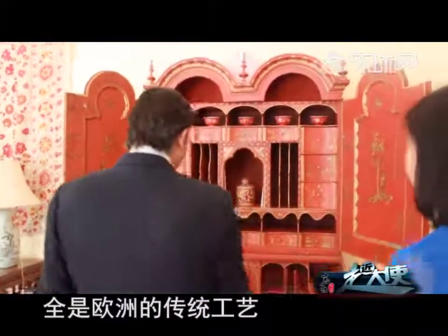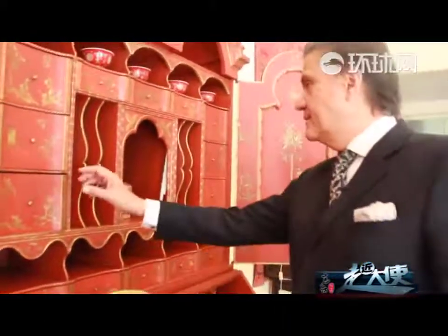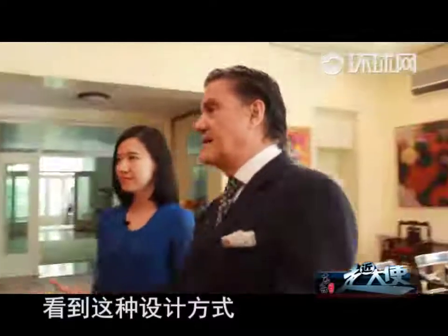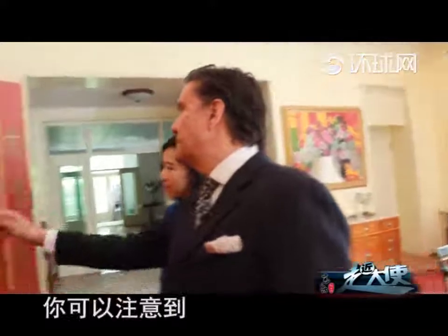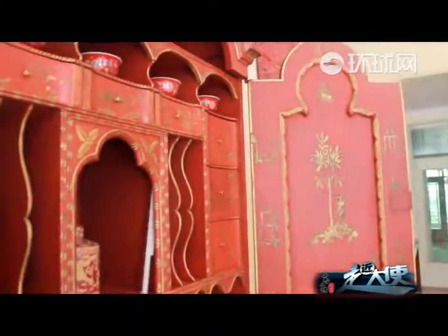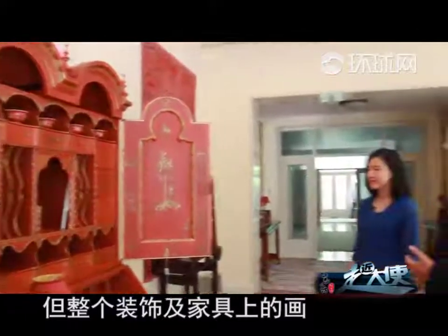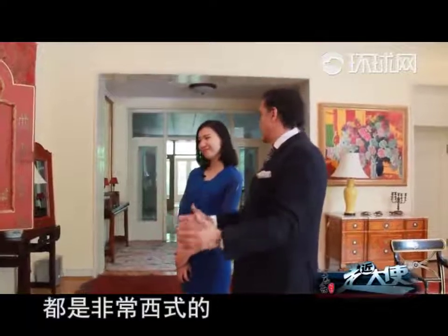The way, is the design, you can find this type of commode all over Europe at the time. The different thing is that it's painted, and it's painted with Chinese motifs. So you have simultaneously the decoration and the painted furniture on a very Western type of piece.